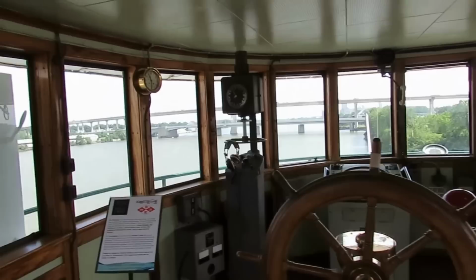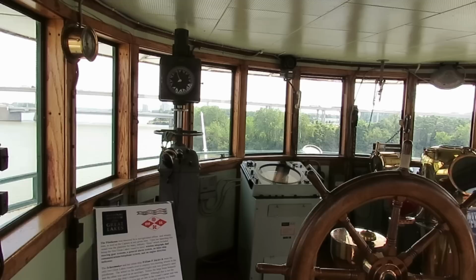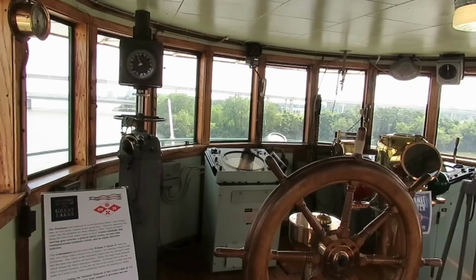So this is the pilot house. It was manned by a navigational officer and a wheelsman, as well as the captain at any given time. Upon her launching, this vessel was the platform for many industry firsts, which included being the first Great Lakes vessel to have wireless telegraph, dual steering gear systems, a general alarm system, an intership communications telephone system, and an engine direction indicator.